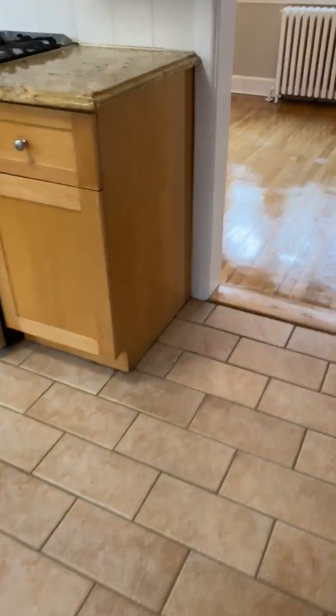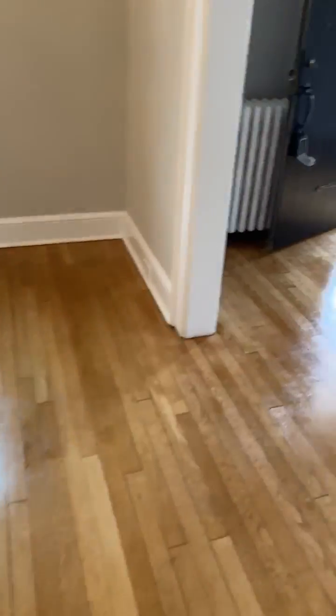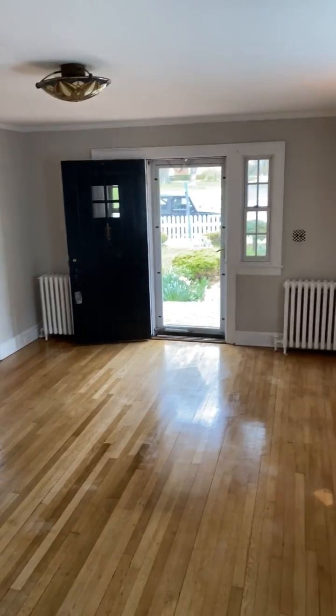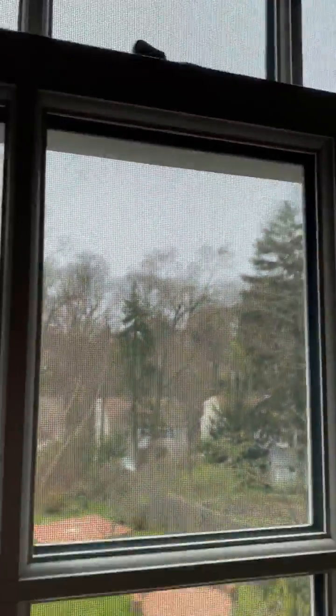And I'm going to take a run upstairs. Here we go. Actually, I'll show you the front door in the family room again. Go up the stairs. Nice window in the hallway. You can see the beautiful yard and the two-car garage. We'll see more of that.